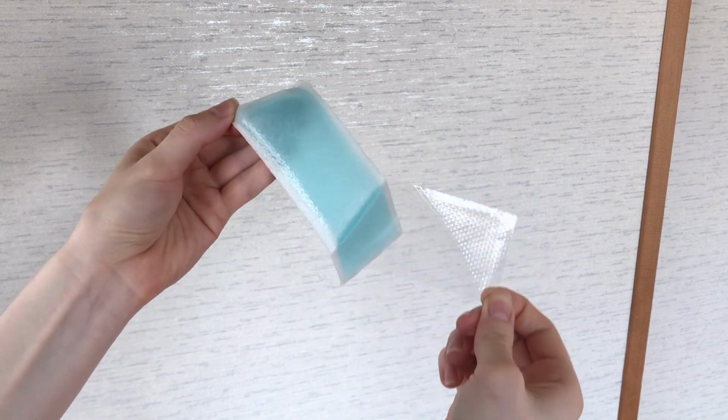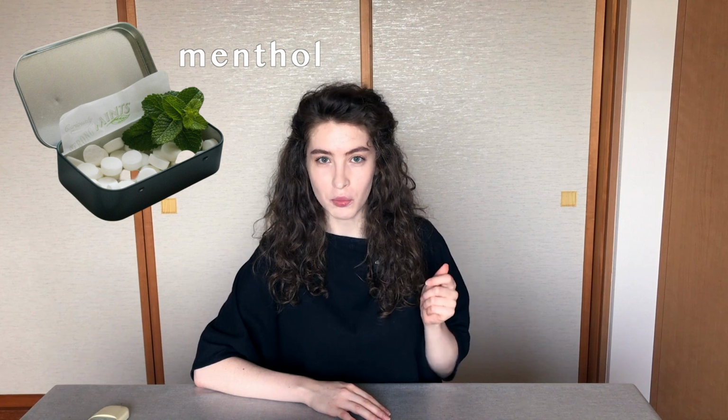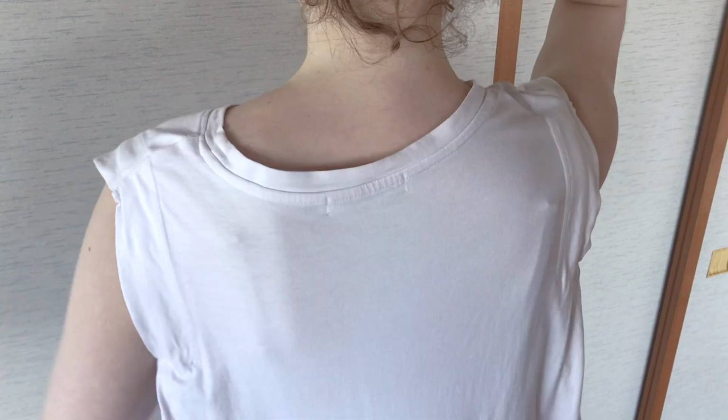A great solution for a busy lifestyle, as you just have to remove the film and stick the patch directly to your skin. This gel substance contains menthol that tricks our brains into the cool sensation, as menthol activates the same receptor on the nerve endings that are involved in sensing cold. It can be worn under the clothes, almost invisible.